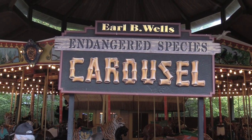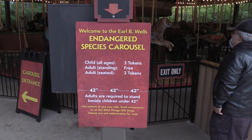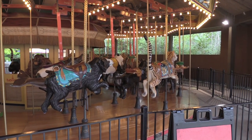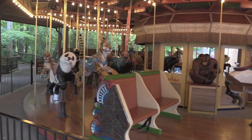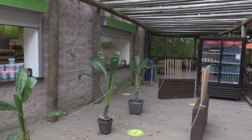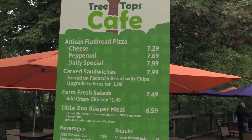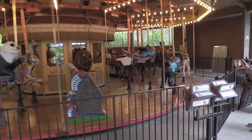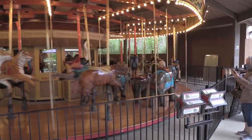All right, we've got an endangered species carousel. Takes 3 tokens. An adult gets the ride free, standing. See all the different animals that are on it. And we got the Treetops Cafe. This is their menu board. All right, carousel in action. Always fun to go on.